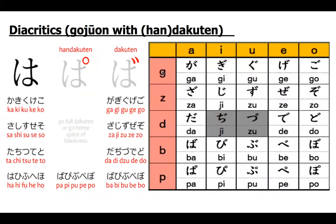If you notice, the G row is based from the K row. Without dakuten, we can come up with the characters ka, ki, ku, ke, ko. But if you add dakuten, you can produce the voiced sound ga, gi, gu, ge, go. And for the S row, without dakuten, you can have the original gojūon, sa, shi, su, se, so. But if you add dakuten on the side, you will produce the voiced consonants za, ji, zu, ze, zo.